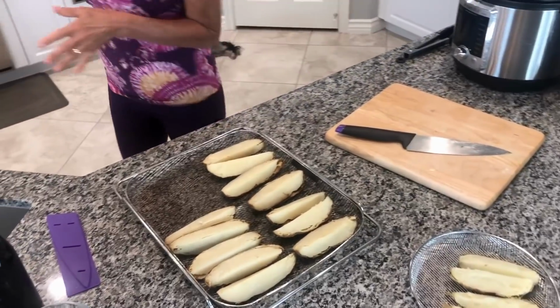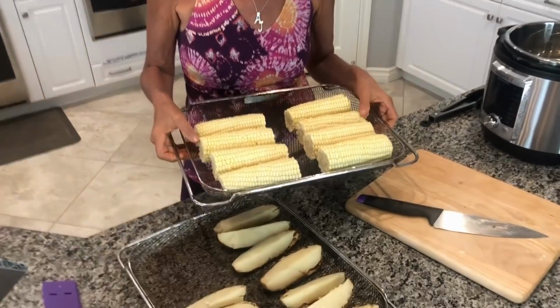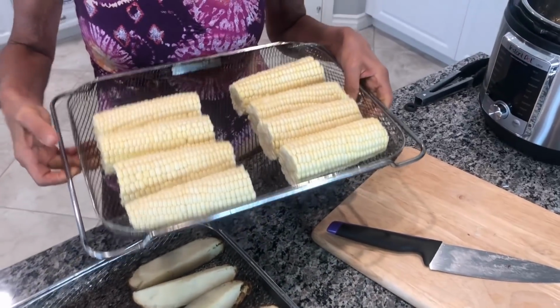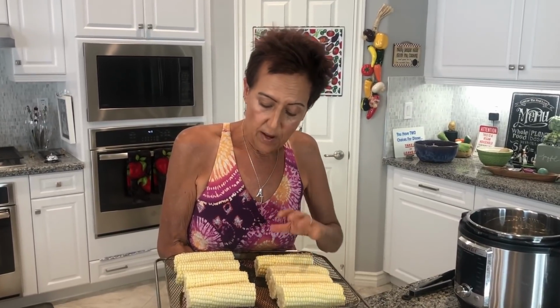And I'm also gonna be making some corn. Corn in the air fryer is unbelievable. This is just organic yellow corn, maybe it's white corn, I don't know, it's a light yellow. And the thing that's so neat about the air fryer is it doesn't need any seasoning. But sometimes I season it, sometimes I put a little lime juice on it and chipotle powder and smoked paprika, but in the air fryer, it makes everything magically delicious.